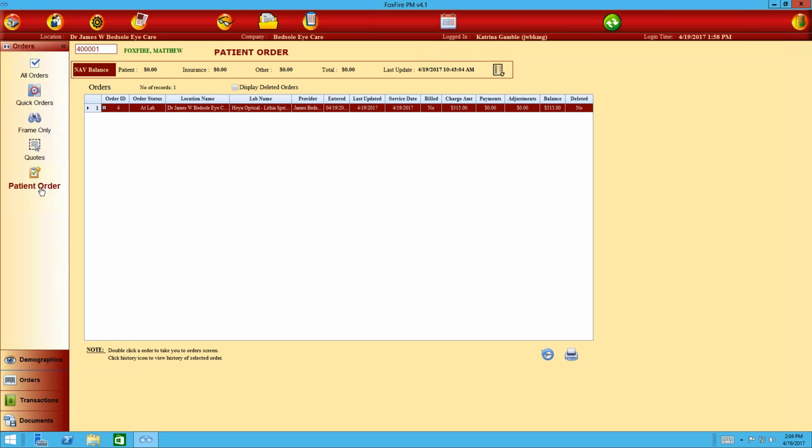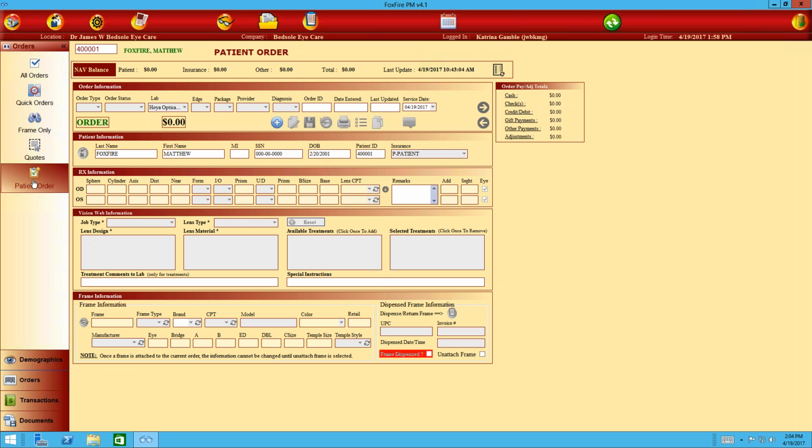There are two screens on an order. Screen 1 is what you're looking at. This is the patient demographic information and optical. Screen 2 is your line item charges. It's also where we take payments and adjustments. So on screen 1, the very first thing we have to do is add a new order. And that is where we do the blue plus sign.